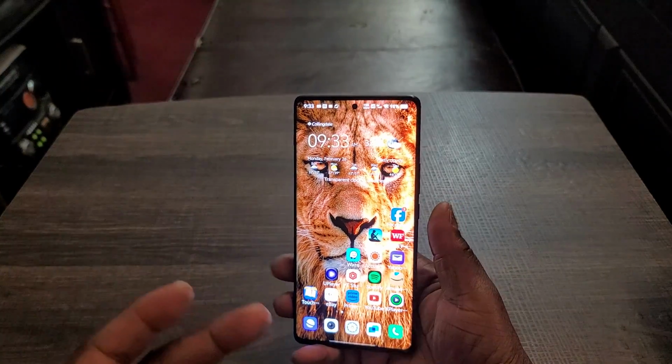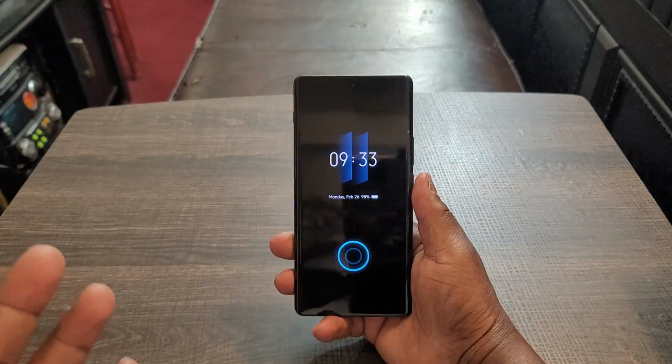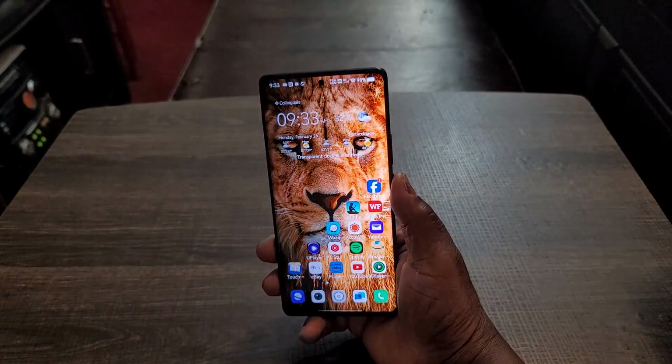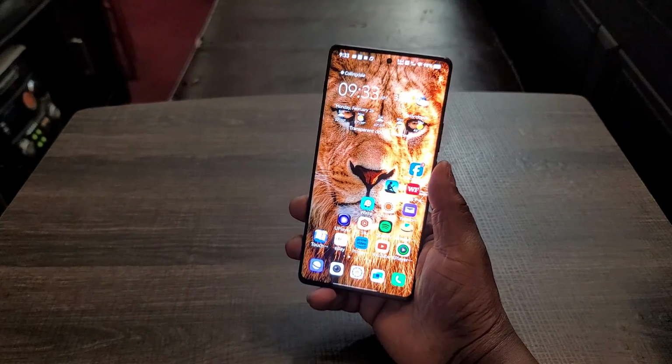Now, let me just say this. The face unlock is the way face unlock is supposed to be. See that? It's crazy. And I'm behind the camera, and this thing opens up every single time. The biometrics on this phone is incredible.